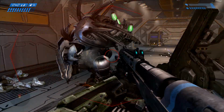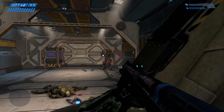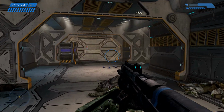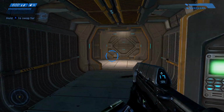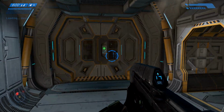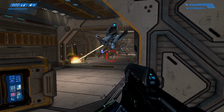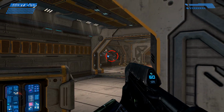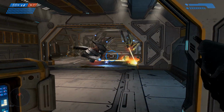Come on. You can have a grenade. Oh, this part of the ship doesn't look too beat up. Nice, well-placed grenade right there. Can do some damage.